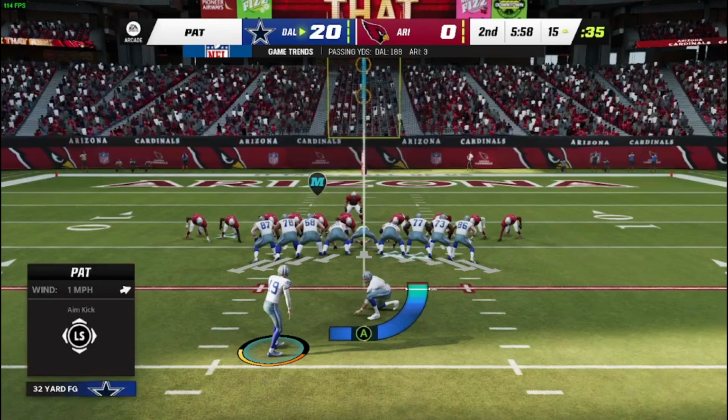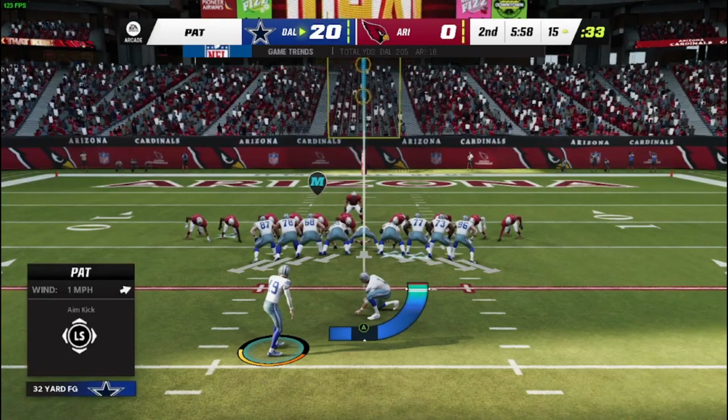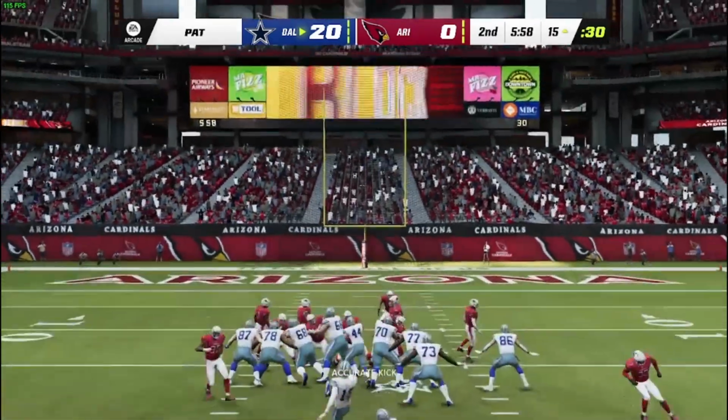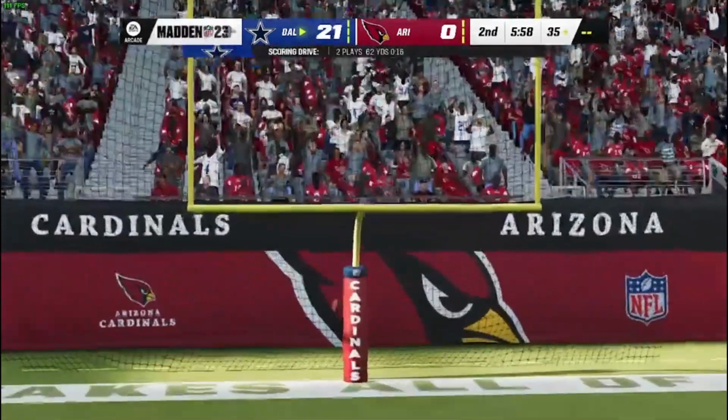Marr now to add the extra point. And it is now 21-0.